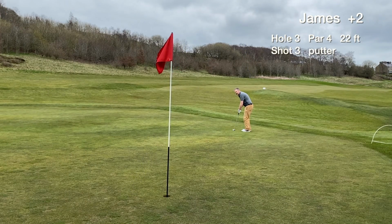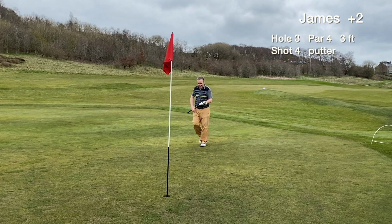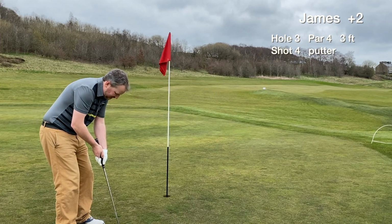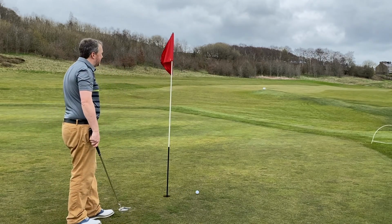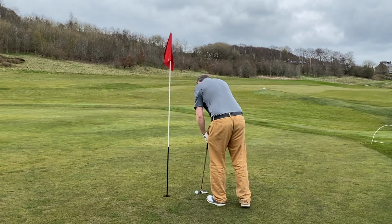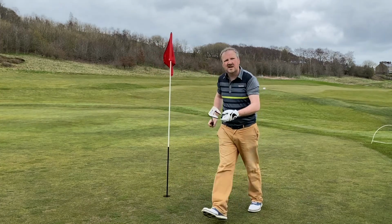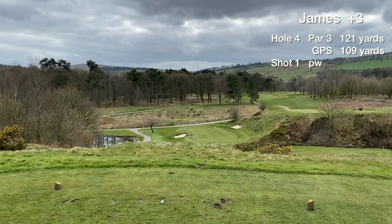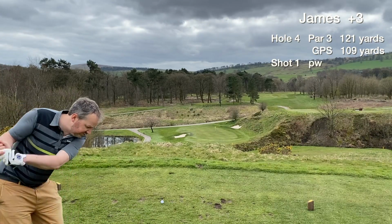So our first green in regulation of the day is a birdie putt, a 22-footer. It lips out. And golf's a funny old game. I took the 3-footer for granted coming back. Should have taken the flagstick out. We card a 3-putt bogey on hole 3. It says 109 GPS hitting the pitching wedge. It's so high. Just right at it.